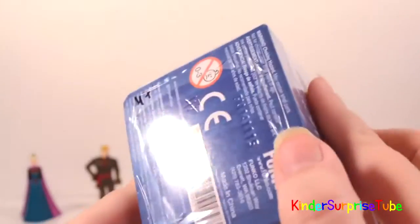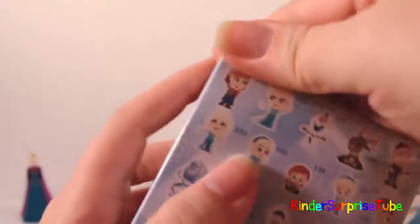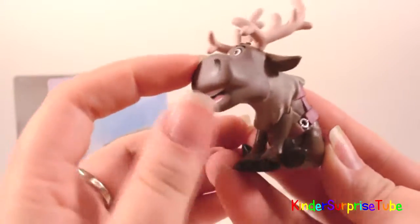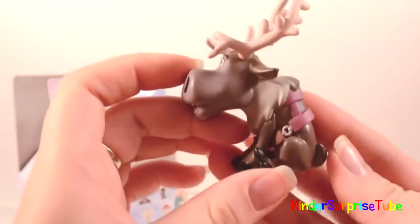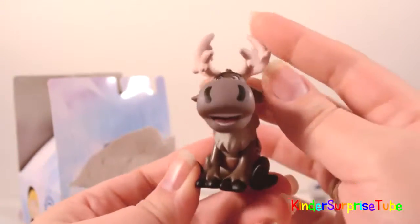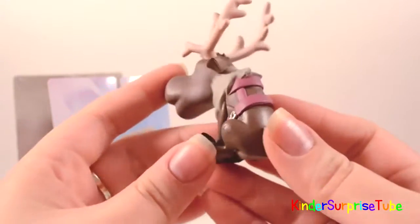And the last one, and this one weighs 47 grams. Wow, we got Sven. He's rare, 1 in 24. So I think I was pretty lucky today. 3 figures were rare out of 5 boxes. He looks awesome. I really like all of the figures.